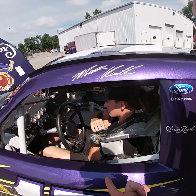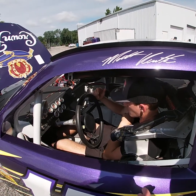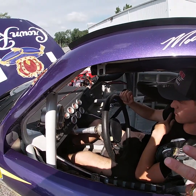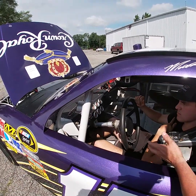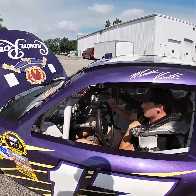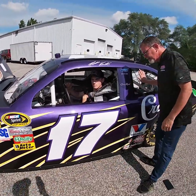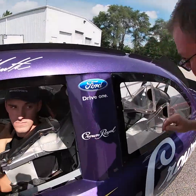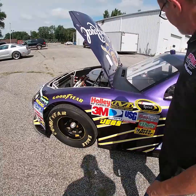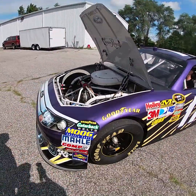Your oil pressure gauge is working, the charging gauge is working. Our temperatures are showing 0, but the car's ice cold. Rev it up just a little bit. The other gauge just seems to be the vacuum gauge. They're pulling in that fresh air for the driver, so it's not air conditioning. Right.